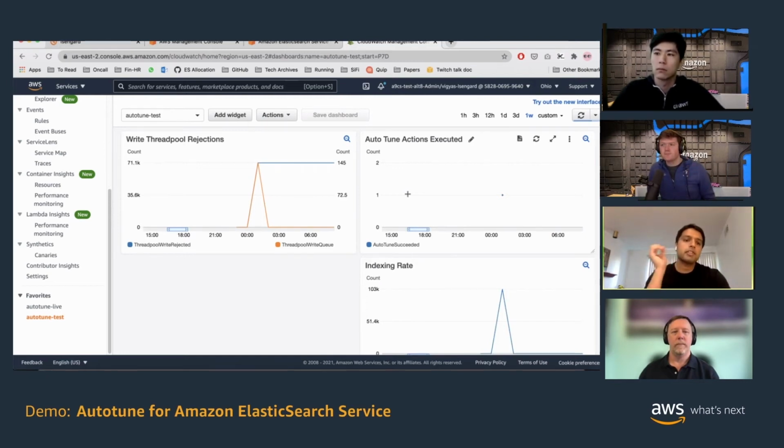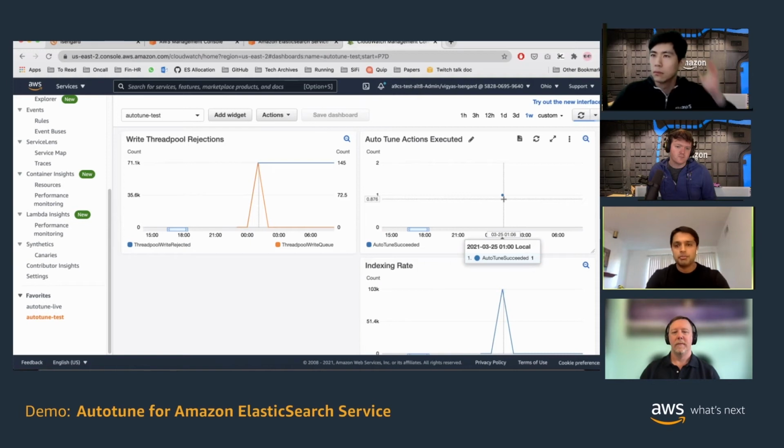So we got notifications for Autotune having an action available for you. But how do you look at it historically? And if Autotune was enabled, how do you know that something was done on your cluster? For that, there is a new metric which the service exposes via CloudWatch. It's called Autotune succeeded. I've just plotted it into a dashboard right here. As you can see for this cluster, this metric had a value of 1, which means there was an Autotune action that happened at this particular time.